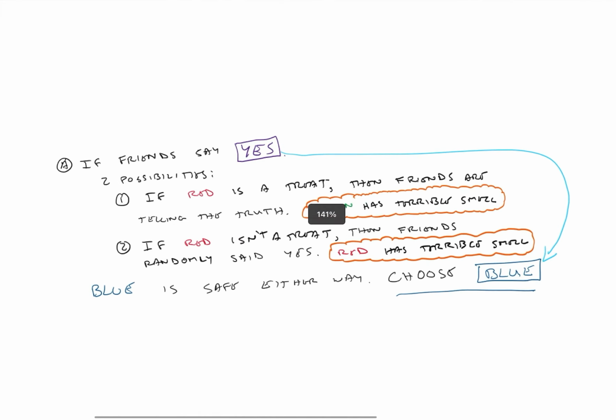So let's say the friends say yes. If the friends say yes, then if red is a treat, that's the one I'm pointing to, then the friends are telling me the truth. That means that green must have a terrible smell, because I'm pointing at the red and asking, do either the red or the green have a terrible smell?